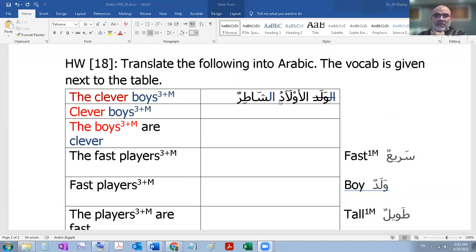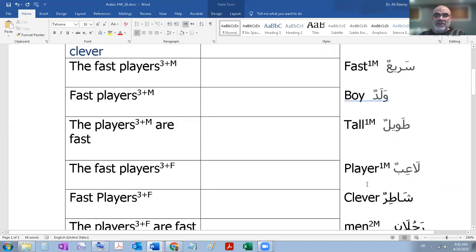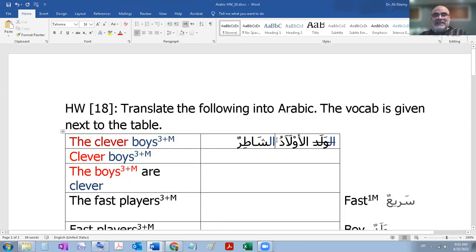So this is al-awladu because it's 3 plus m. And we said in Arabic, if the noun is 3 plus m, then the adjective is 3 plus m. So ash-shatir, which is clever, is 1 m. I want to know what would be the plural, because that's an irregular plural, so I want to take it to the Google Translator, because I want to convert it into a regular plural.